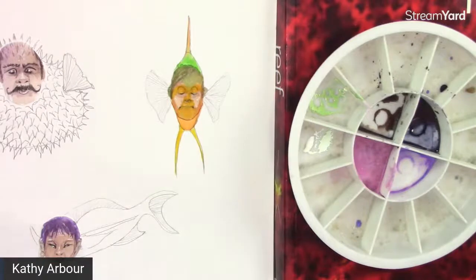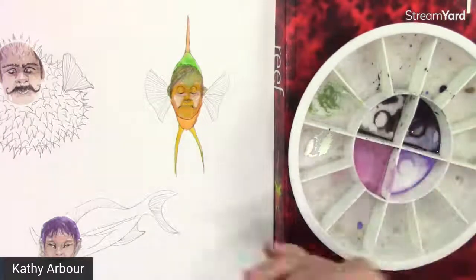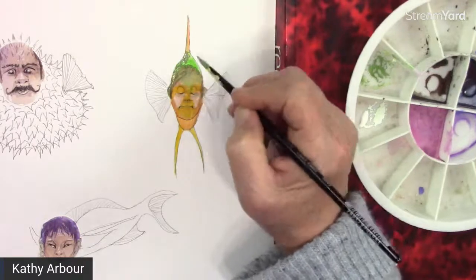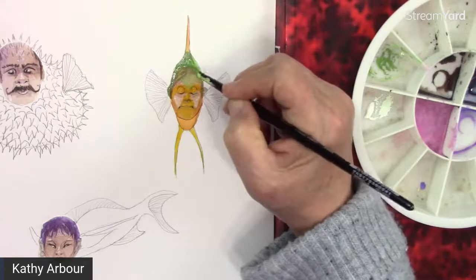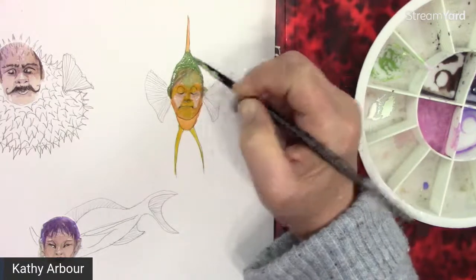When you're playing with gouache and watercolor, make sure you rinse your brush out when you have gouache on it before you dip it back into your watercolor. So you don't want to wreck your watercolors by putting the gouache in, especially if it's an acrylic gouache, because then you'll ruin your paint.